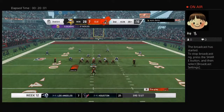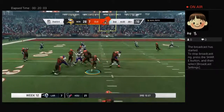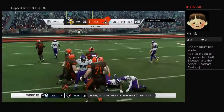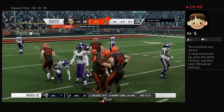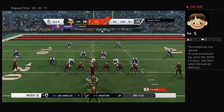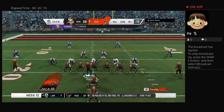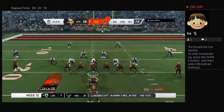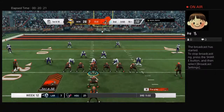They go back to Grant. And he'll be brought down inside the 20 at the 19. 9 yards to pick up there, and it's a first down. First and 10 at the 19-yard line.